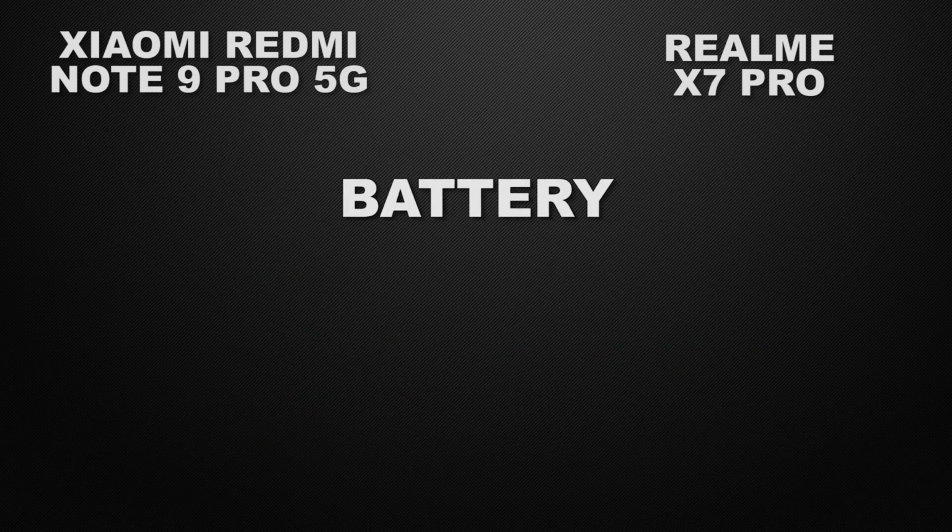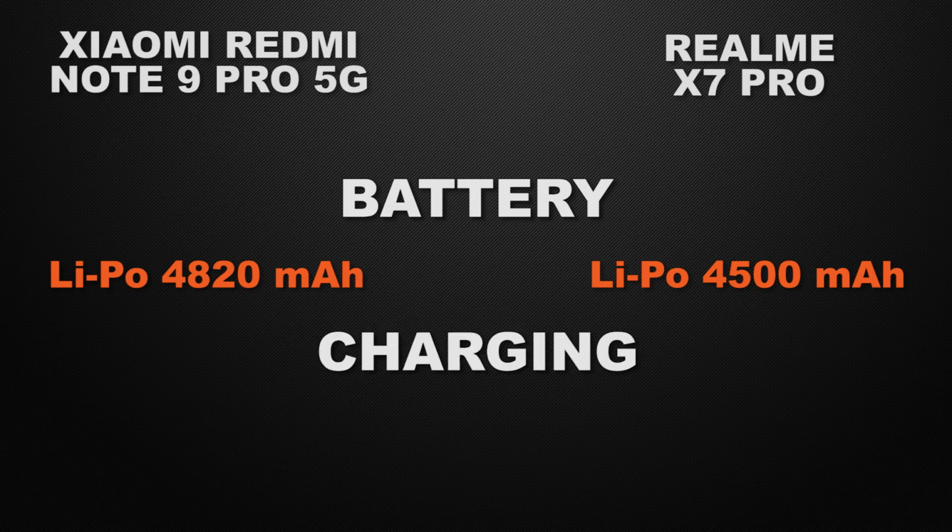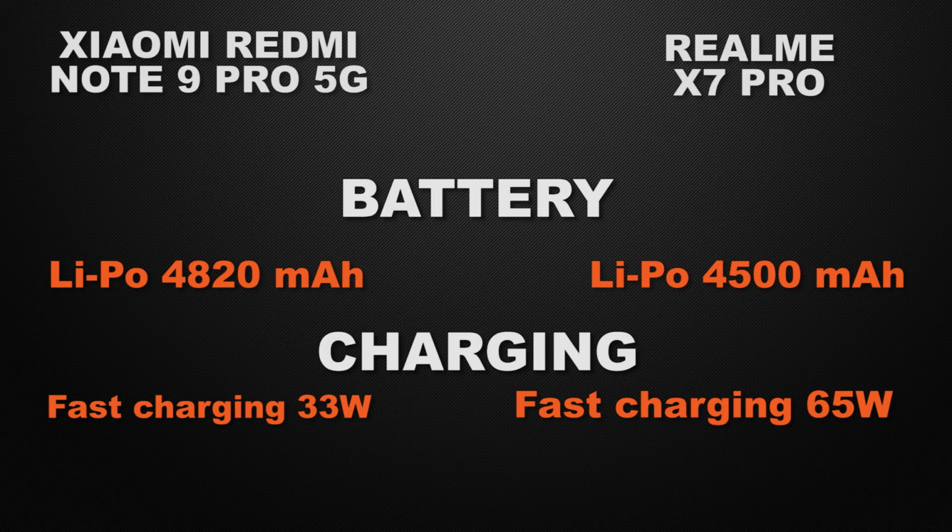Let's talk about the battery capacity of the devices. Note 9 Pro 5G has a 4820 mAh battery, whereas X7 Pro has a 4500 mAh battery. So the winner here is Note 9 Pro 5G because of the bigger battery capacity. And about the charging speed of the devices, Note 9 Pro 5G has 33 watts of fast charging and X7 Pro has 65 watts of fast charging. So obviously the winner here is X7 Pro because 65 watts of fast charging can charge up your device faster.